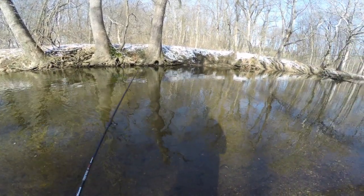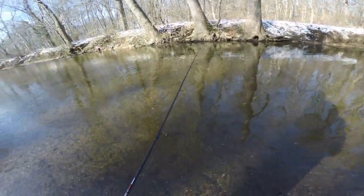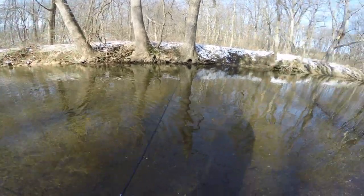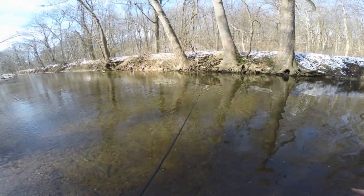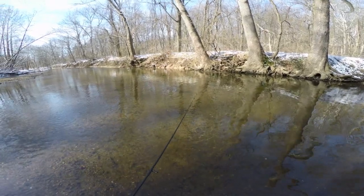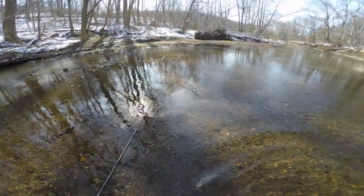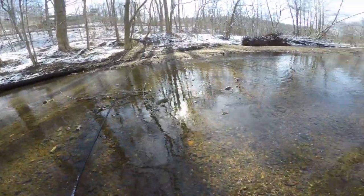Alright guys, I am making the executive decision to jump upstream a bit in hopes to find better luck, because it looks like the stocking was very light up at this end. So far I've only found one population of trout in one single pool, and they're at like the worst possible angle possible. So I'm gonna go try and find a different spot. So bear with me, I'll be back when I have a new spot.